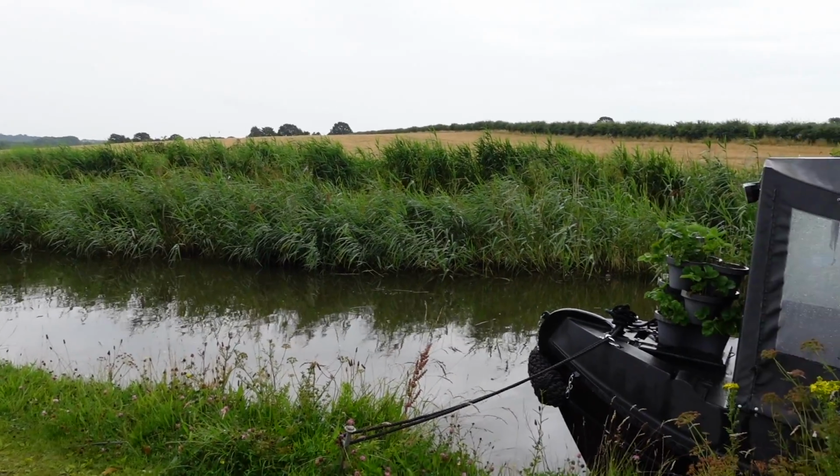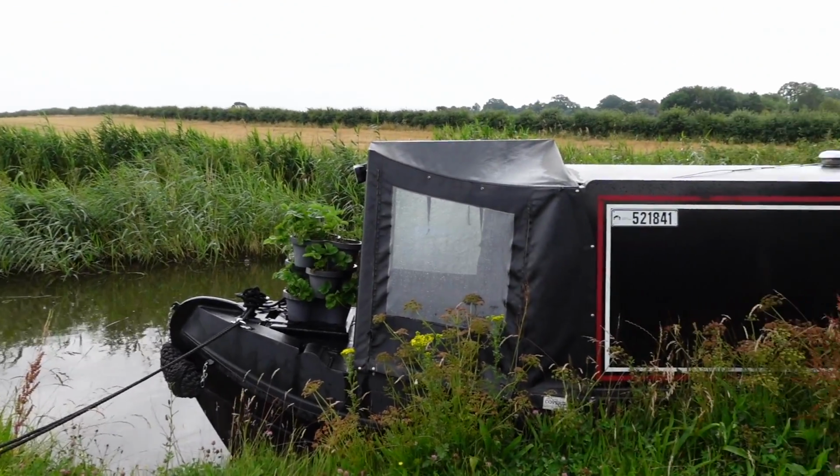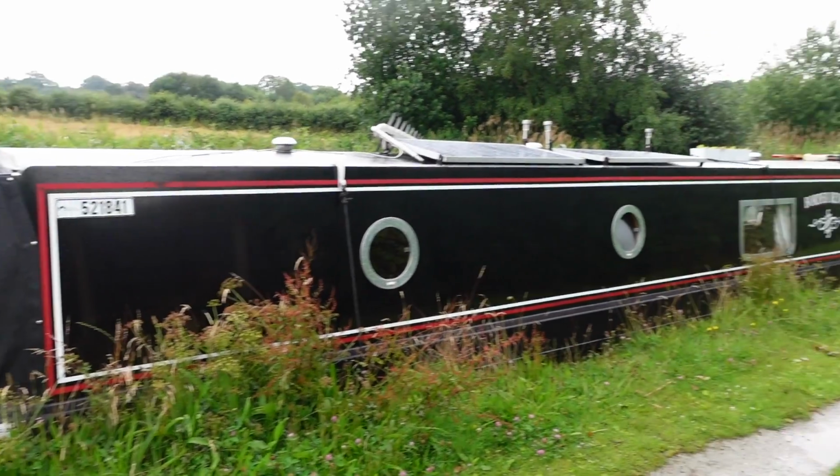Not a bad little mooring. Our first mooring on the Bridgewater. I think this is the village of Moore. Slightly drowned, but that's it now.